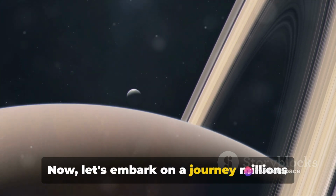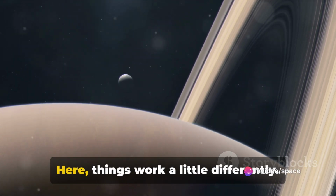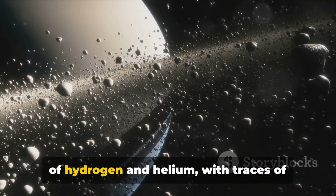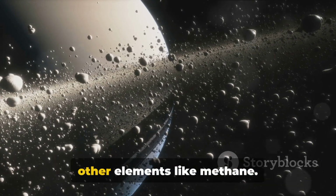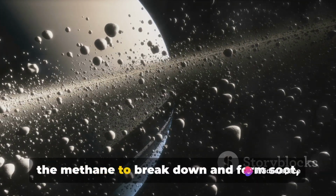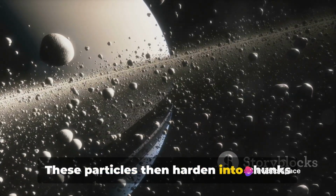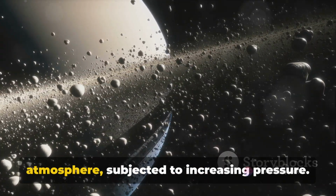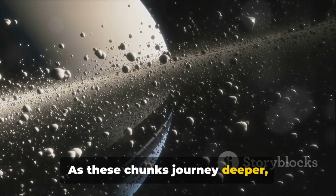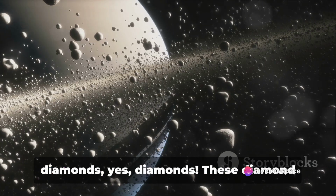Now let's embark on a journey millions of miles away, to the gas giant Saturn. Here, things work a little differently. Saturn's atmosphere is primarily composed of hydrogen and helium, with traces of other elements like methane. When lightning storms occur, they cause the methane to break down and form soot, or carbon particles. These particles then harden into chunks of graphite as they fall through the atmosphere, subjected to increasing pressure. As these chunks journey deeper, experiencing even more intense pressures and temperatures, they transform into diamonds.